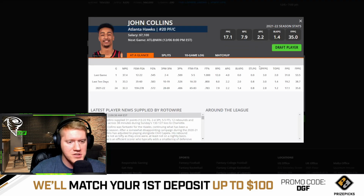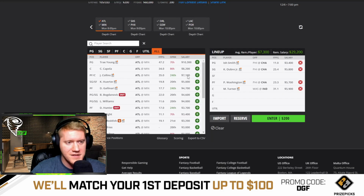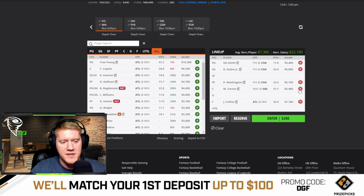But John Collins is going to be very chalky because he's been playing a decent amount of minutes here, specifically without Cam Reddish, playing 40, 34, 33, 38 his past 3 games. So loved him in the upside here. Love the usage bump. Honestly, I think he's also going to be in for another good core option here. John Collins, him and also Miles Bridges, I think, will end up in my lineup here if I'm playing one single lineup because that small forward position needs to be filled as well.